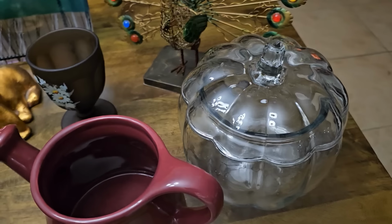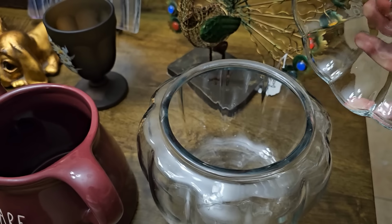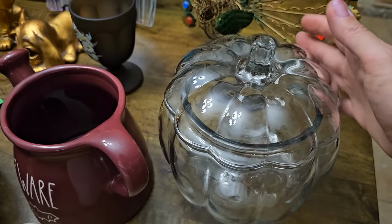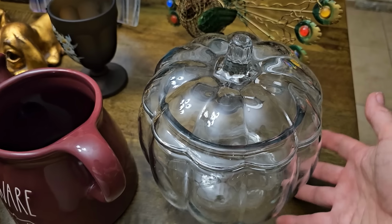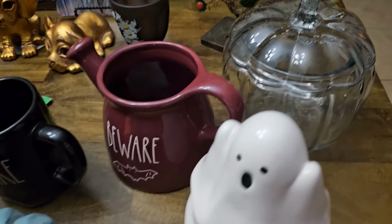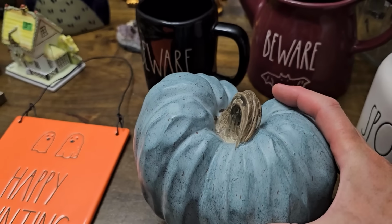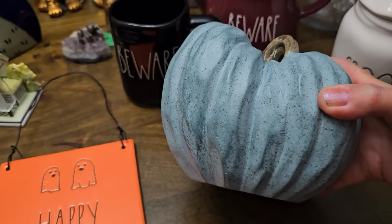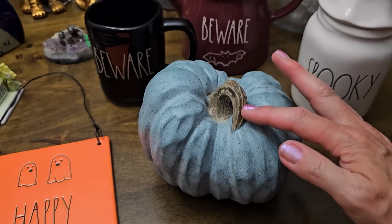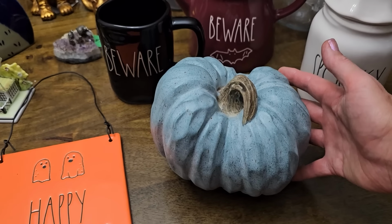Here we have the ever popular glass pumpkin, perfect for candy corn or M&Ms, pretzels, whatever you like. I'm asking $25 on the pumpkin. Another pumpkin up front here. This is blue resin. These are hard to find, really fantastic color with a curved stem. I am asking $24 on this piece.